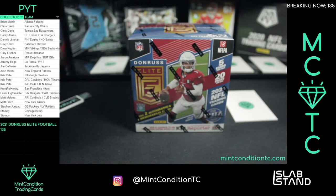All right, we got Hunter with the Atlanta Falcons. We got Chris with the Chiefs and the Bucs in this box. We got Corey with the Lions and the Chargers. We got the Card Cop with the Eagles and the Saints. We got Devin with the Baltimore Ravens. We got Drew with the Vikings and Seahawks. We got Gary with the Broncos. Jason with the Miami Dolphins. We got Jeremy Edge with the Rams and the Washington Football Team. We got Jim with the Jags, and this is 135. We got Josh with the New England Patriots. We got Chris with the Steelers, Cowboys, Texans, and then Chris with the Colts and Titans as well.